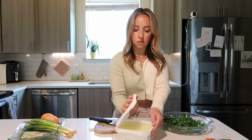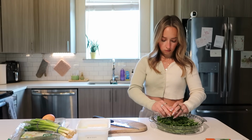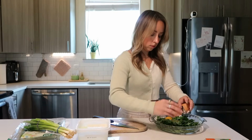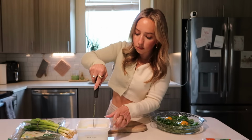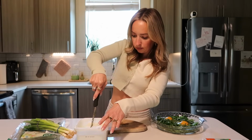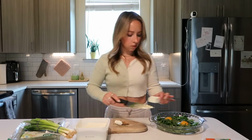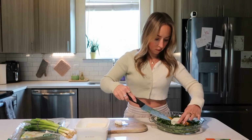So I'm going to start by chopping up some spinach, and if you have a little ramekin you can bake it in, that's perfect. I only had this pie dish, so that's what I'm using. Then I go ahead and chop up some fresh dill for herbs, and finally some spring onion or scallion, and chop that up to sprinkle on top.